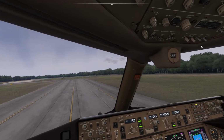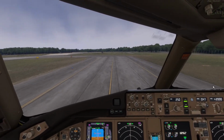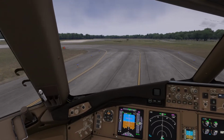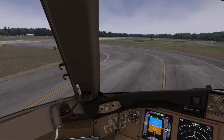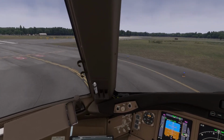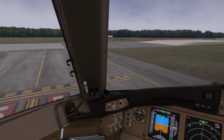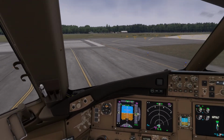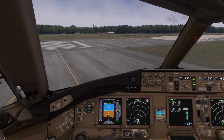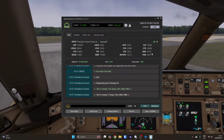So I should have put the taxi light on and I haven't, so that's on me for not having done that. We're going to put the strobes on and the landing lights when we get onto the runway, but we're going to hold short first because we've been given clearance to the runway. We should get a call in a moment from ground if they're being really proactive. If not, we're going to switch. It's not incumbent upon ground to transfer us over. It's on us really to go to tower.